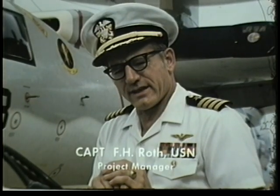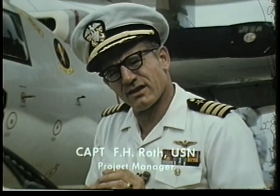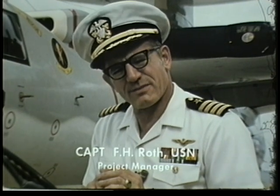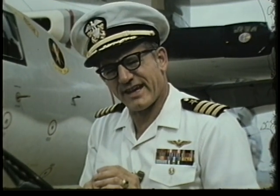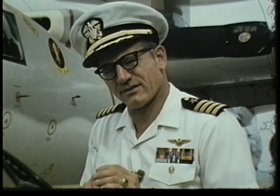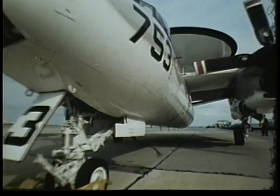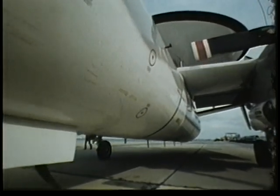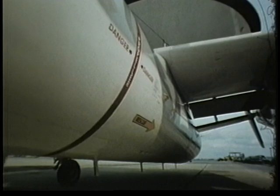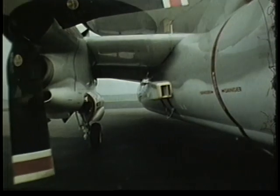What this airplane really does is to provide the answer to the problem that has caused consternation to every ship captain and every task force commander since navies came into existence. He has to know where the enemy is and what he's doing. The E-2C Hawkeye provides the answers to his questions on that and what his own forces are doing. For example, this airplane could be flying over Philadelphia and discern just about all of the airliners flying between Boston and, say, Norfolk.